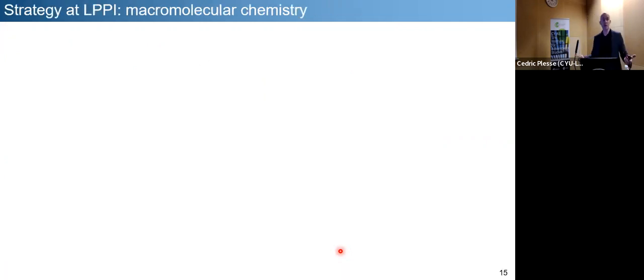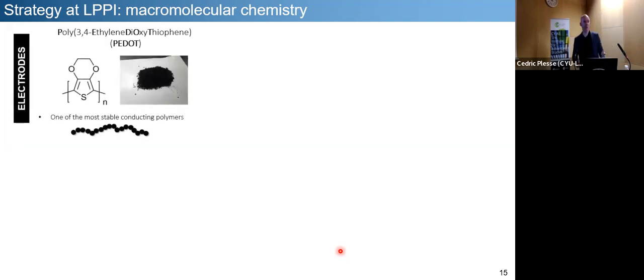So what is a strategy that has been developed along the years at the LPPI? We're a polymer chemistry lab, and we use macromolecular chemistry. And we work both on the electrodes of conducting polymers and on the ionic conducting membranes. Regarding the electrodes, first we have chosen a conducting polymer that at that time was not so common in the field of smart polymer actuators. It's PEDOT, poly-3,4-ethylenedioxythiophene. So why has it been chosen? Because it's one of the most stable conducting polymers.